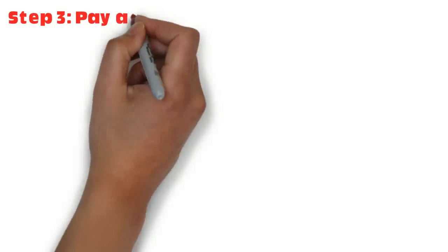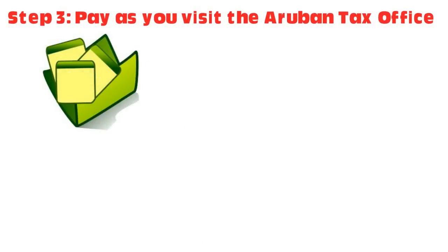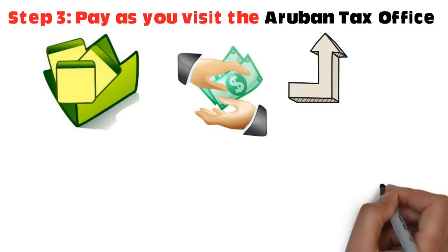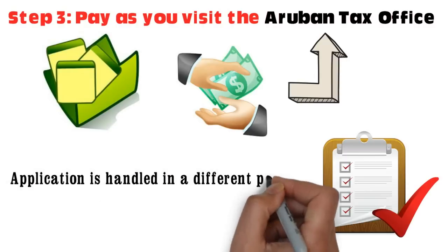Step 3. Pay as you visit the Aruban tax office. Create your personal dossier and pay your fees at the tax office. Be sure to choose the right application type, since every application is handled in a different process with different fees.